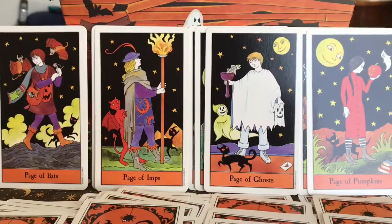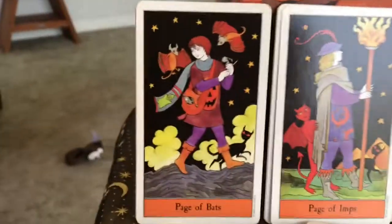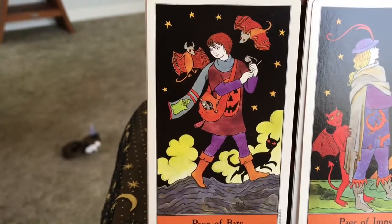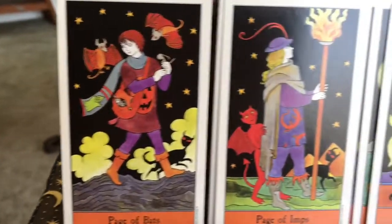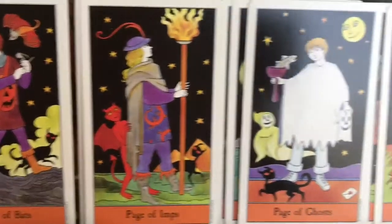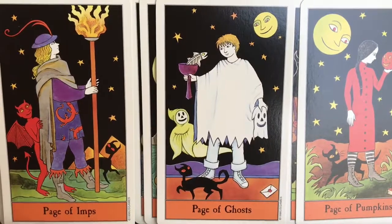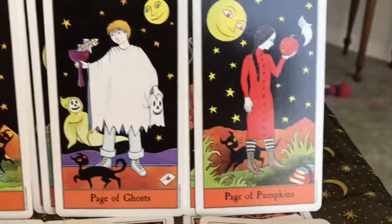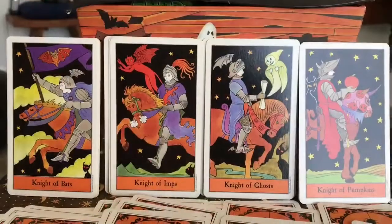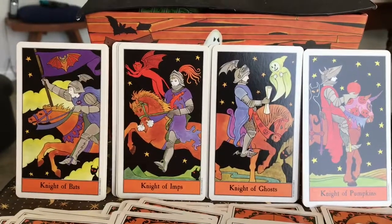Here are the pages for each of the suits. I'll give you a little closer up look at each one. Page of Bats. Page of Imps, Page of Ghosts, and Page of Pumpkins.